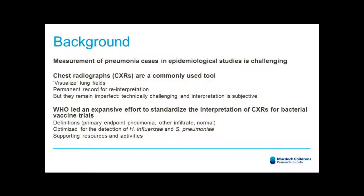And in response to those concerns, the WHO led a very expansive effort to standardise the interpretation of paediatric chest X-rays in the lead up to the bacterial vaccine trials. So beginning about 1999-2000. And went through a process of identifying several definitions of primary endpoint pneumonia, which was one of the primary endpoints for those vaccine trials, definition for other infiltrates and a definition for normal X-rays, as well as a categorization around the quality of the film. The purpose of all that was really to optimize the interpretation for the detection of Haemophilus influenzae and the pneumococcus, because those were the targets of the vaccines.